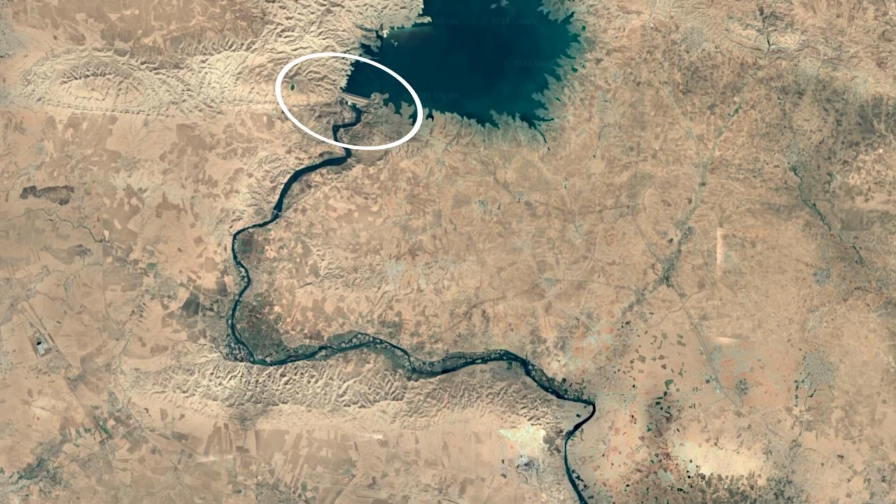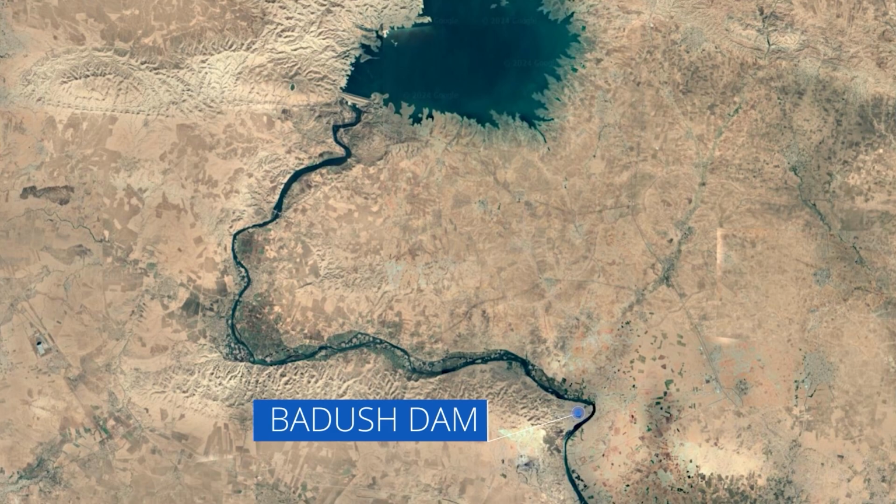So, the dam's not great, but if you remember, there might be a saving grace downstream, the Badoosh Dam, which Iraq has gone to the trouble of building just in case something does go wrong with the Mosul Dam upstream. If catastrophe strikes, the Badoosh Dam will be able to catch the flood before it kills millions. Right? Well, unfortunately, there are two key problems with the Badoosh Dam that they're pointing out.